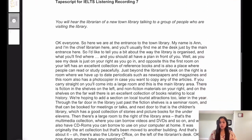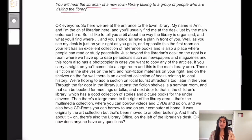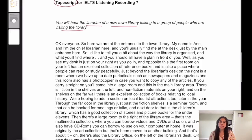It says, you will hear the librarian of a new town library talking to a group of people who are visiting the library. Now this is a tape script. This is something that you will not get in the exam. In the exam you will only hear the audio. I am reading through it so that I can explain the answers to you, because right now this is a YouTube video which is pre-recorded and I cannot interact with you guys.